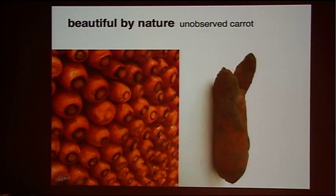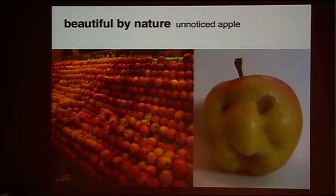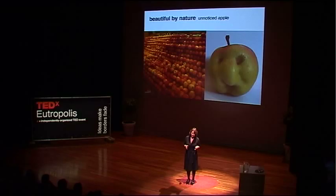So I met another fellow. It's the two-leg carrot, and he has a very special character. So he brought me to another friend, and it's the unnoticed apple. And he was a little bit sad and he looked a little bit shy. And then he said to me, I really want to join the other apples, but I'm a little bit discriminated. I said, why? Yeah, because they are all perfect, and I don't know, I feel a little bit sad. And then I said to him, let me tell you, I think you are really beautiful by nature.